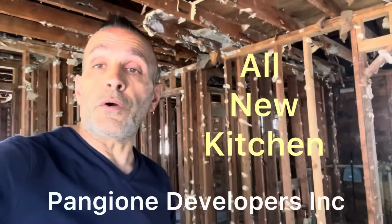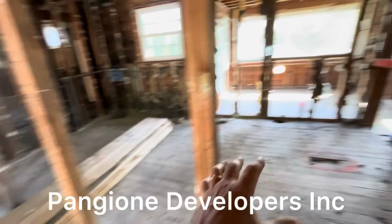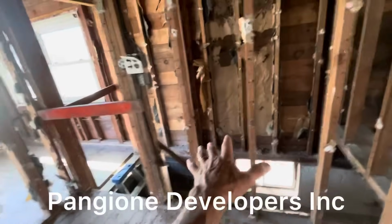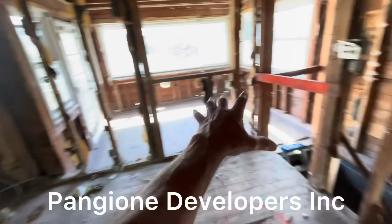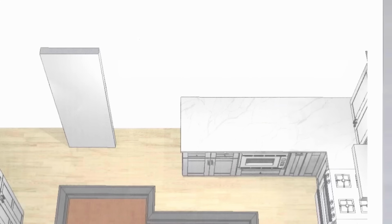Guys, over here we have the kitchen. Let me show you what we're gonna do. This wall right here is coming down. We're gonna open up the entire kitchen space. We're gonna close up the old staircase. We're gonna extend the kitchen into this full area right over here. It's gonna wrap around with a nice peninsula looking out into the open area.